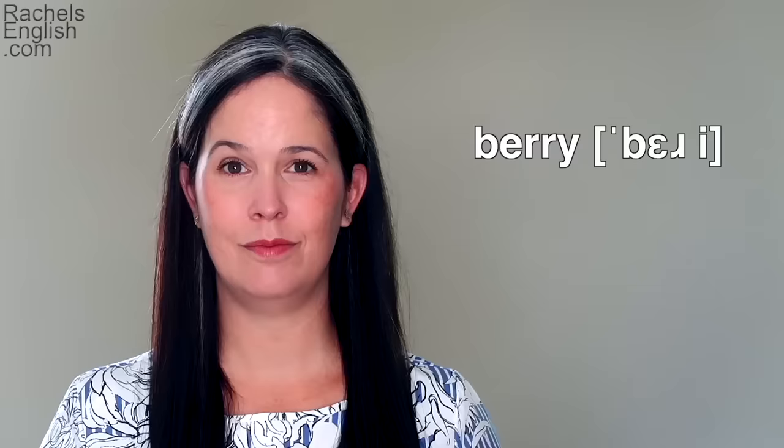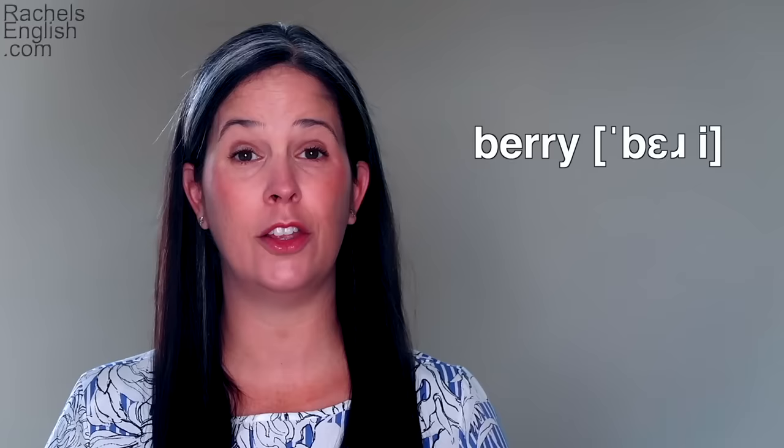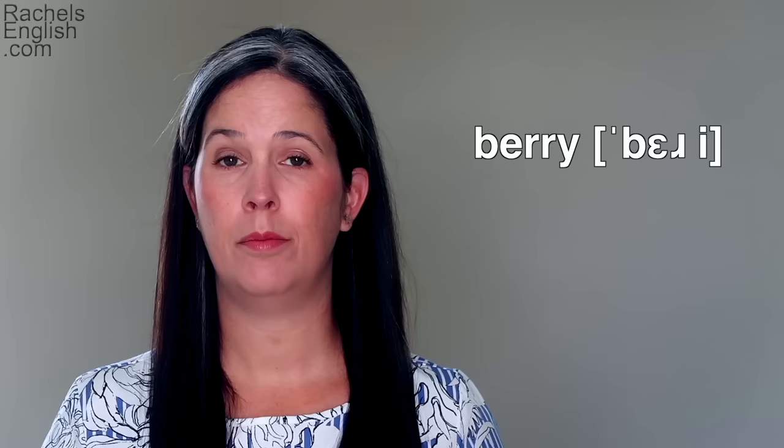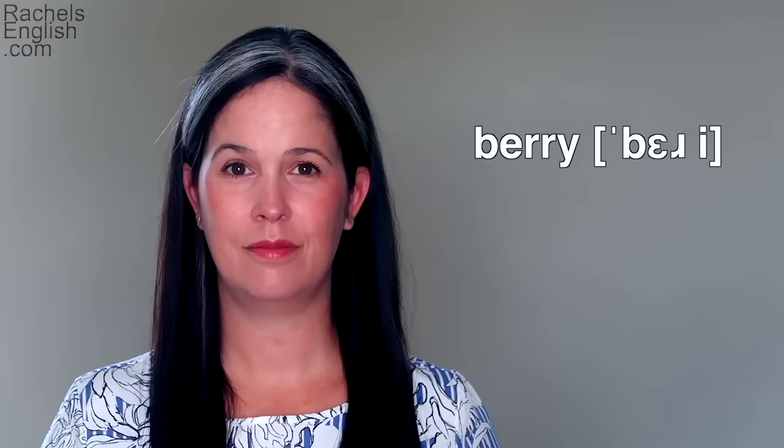So here we have three berries. Berry is a two-syllable word with stress on the first syllable. It has the e vowel followed by r. This sound combination is tricky because the r changes e a little bit. We don't have as much jaw drop as we would for a pure e vowel. E, air. Bear, bear, e. You can see I'm dropping my jaw more for the pure vowel. Berry, berry.